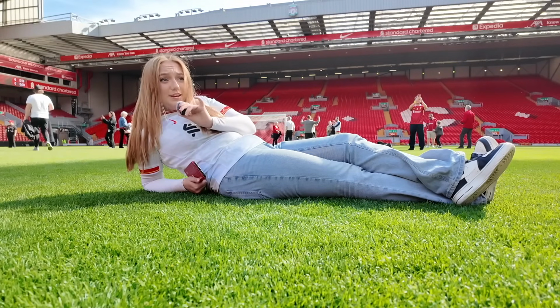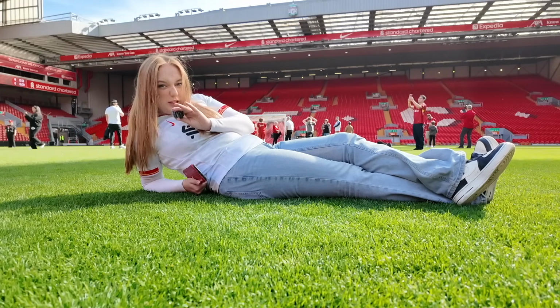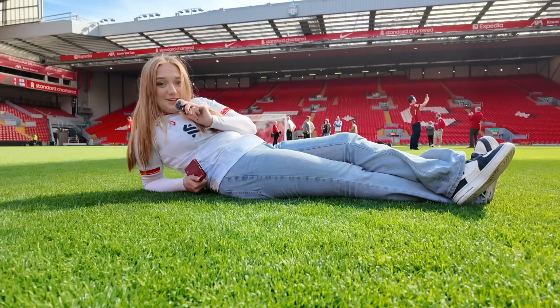I've got a picture of the Premier League trophy. Got to sneakily touch it as well, say that quietly. You're not supposed to, but if you put your hand behind it, you could get your hand on it, so I got my hand on it. But yeah, wow, this is crazy.